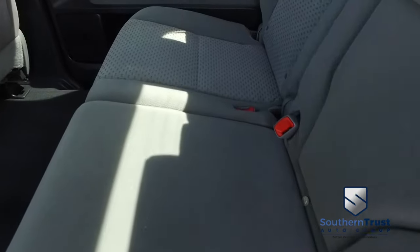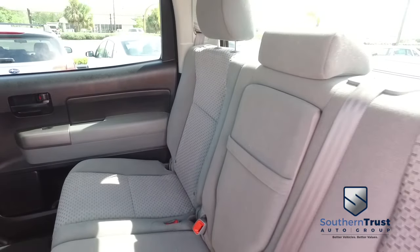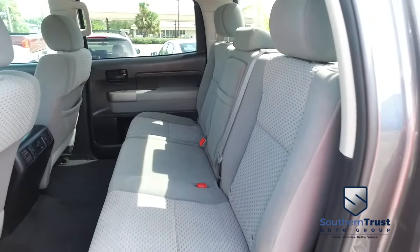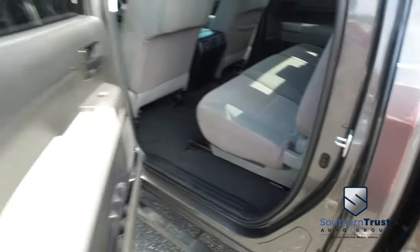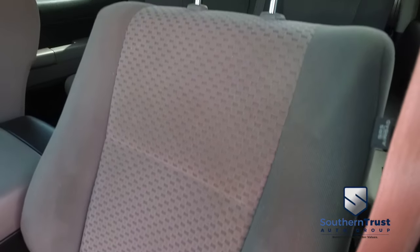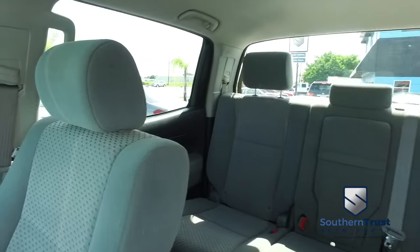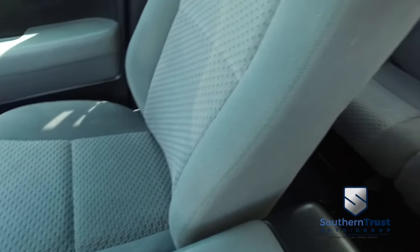Let's go inside your beautiful cab. Look at this beautiful interior. No rips, no stains, no tears. Southern Trust goes where only eagles dare, with that HD clean factory line, looking oh so fine quality. If other dealers aren't going in and out of their vehicles with high definition cameras, they probably got something to hide. Looks good, feels good, smells good also.